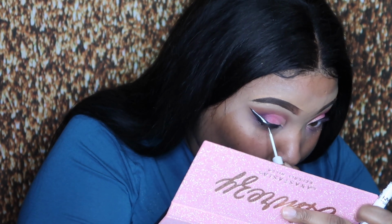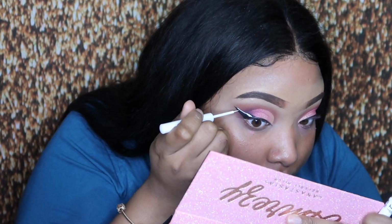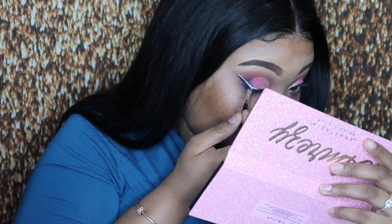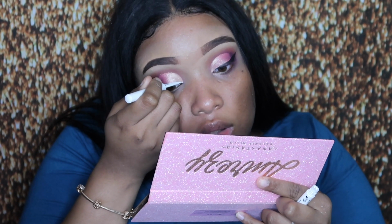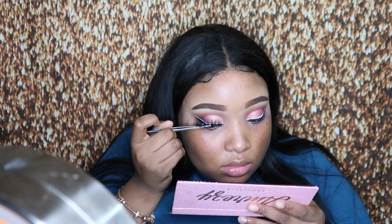And this was my first time doing a white eyeliner, and I was having an anxiety attack. No, I'm just kidding. It was just something new. I've never done it before. I've been seeing this trend, so I just wanted to try it for myself. But the fun fact about the white liner, if you mess up, you can go back in with the black liner and fix your mistakes. So I like the way this look came out so pretty.